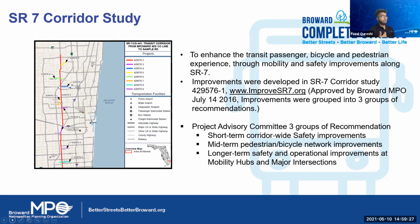And our main goal was to provide a safe and comfortable facility for people to be able to get to their final destinations along State Road 7, or be able to use State Road 7 to get to wherever else they need to go. And with that, I'm going to hand it off to Robert Lopez from FDOT, who's the project manager. All right, thank you, Fazal. Next slide, please.